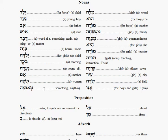Me'uma, something or anything. Now the next one is mila. What is mila? It's a word. It means literally the way we would understand the word "word," like when we refer to "apple" as a word. So mila is referring to consonants with vowels put together to create sounds, and these sounds we call a word.